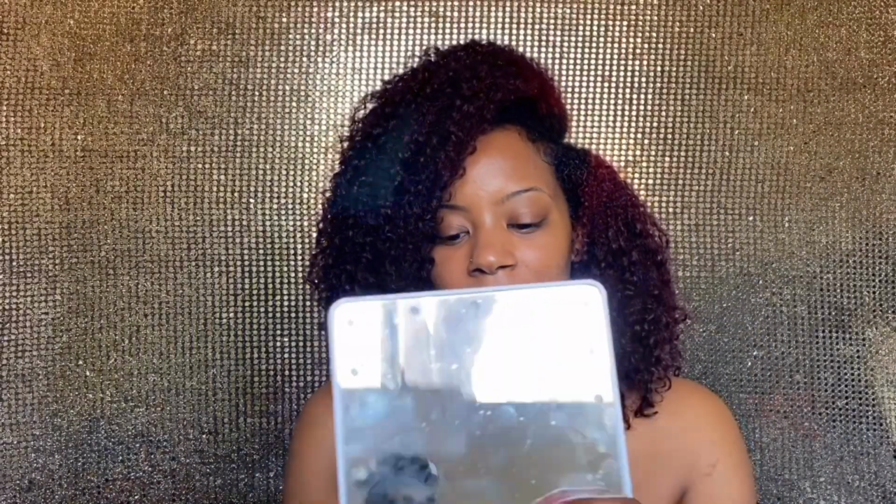Now, I do not recommend purchasing any makeup, or any skincare, healthcare type of product. I have personally purchased this from the Wish app, this little mirror.